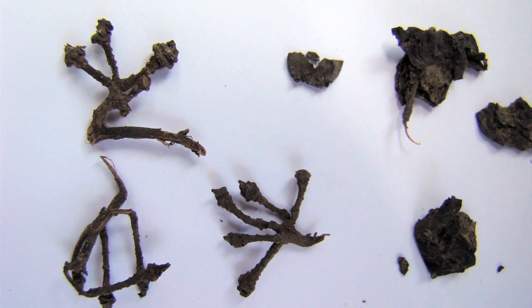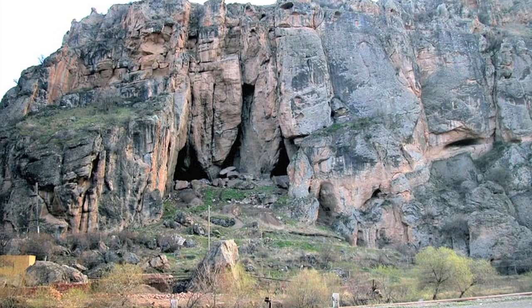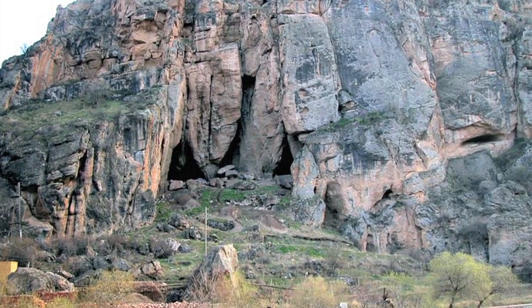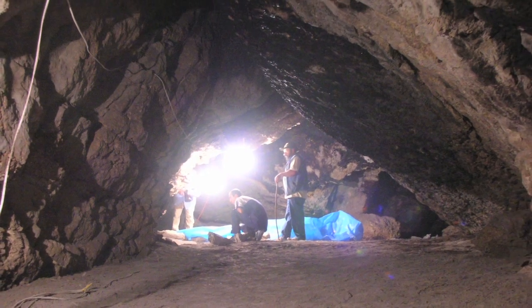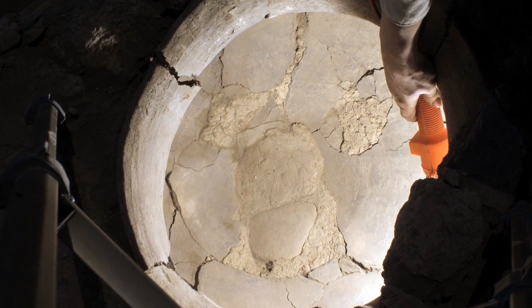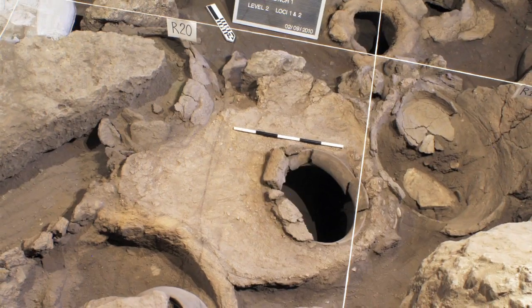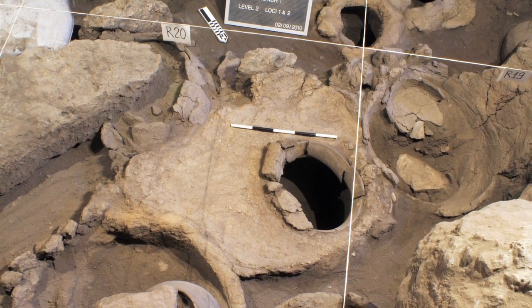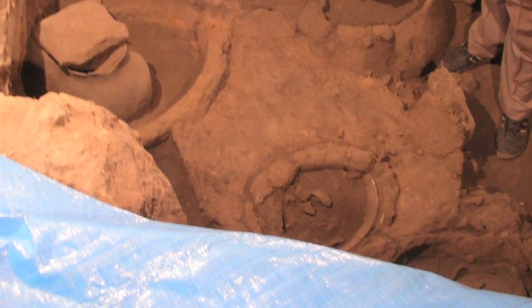We found the remains of grape seeds, remains of crushed grapes, desiccated vines. We also found the archaeological remains related to wine production, consisting of a wine pressing platform with elevated edges, kind of like a shallow basin, and we found a clay vat inserted at the lowest edge of the platform.